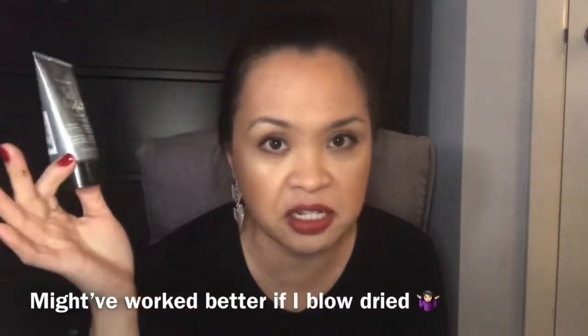I would not buy this because at this point I find that there are probably way more inexpensive products than this. It didn't blow my mind. I'm already forgetting how it worked on my hair, so that already tells me something. It's just a product that I put in my hair to make it less dry, and I guess it achieved that, but not enough for me to want to buy it. So that's a no.